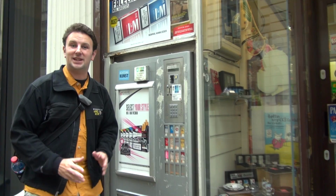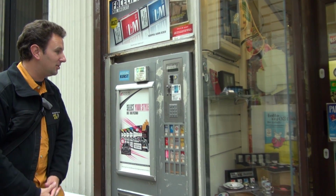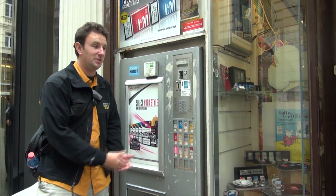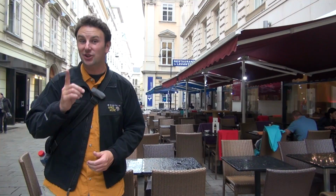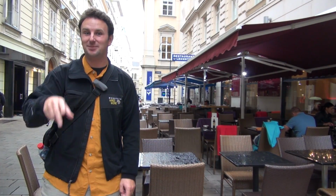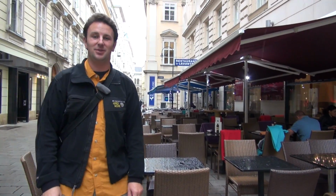Austria is one of the world's capitals of smoking. People smoke here so much that there are actually vending machines on the side of the road you can buy cigarettes out of. It's a vending machine in front of a cigarette store. Austria is also one of the few countries in Europe that still allows smoking in restaurants. The good news is there's plenty of outdoor eating, so if you don't like cigarette smoke, you can always find a table far away from the people smoking.